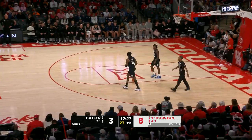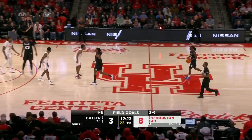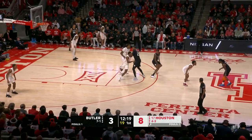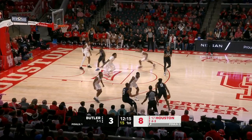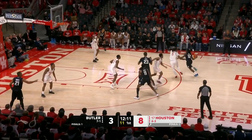As I talked about early on in this game, Butler's got one of the best field goal percentage defenses in all of the country. And it's based on playing position defense. It's not pressure defense like you see from Houston, but it is position defense, and they want you to take a lot of contested jump shots. They stay between you and the basket. They don't give you a free seam.